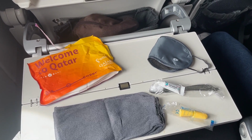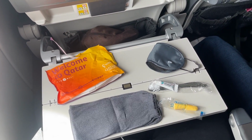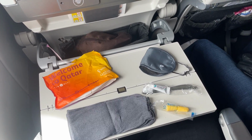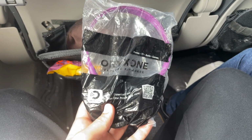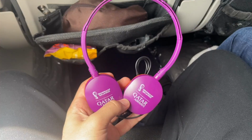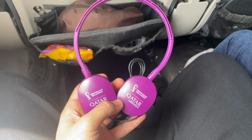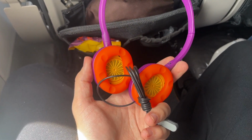Inside the amenity kit, we get an eye mask, earplugs, socks, and a toothbrush with some toothpaste. These things are really great to have. I especially appreciate the toothbrush, which comes in really important on a long trip. The provided headphones, which are also World Cup branded, are okay, although they're not the best I've seen in the sky. As always, bring your own headphones, as they'll almost always be better than whatever you get on board in economy class on just about any airline.